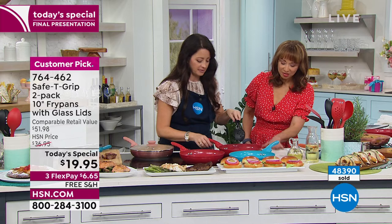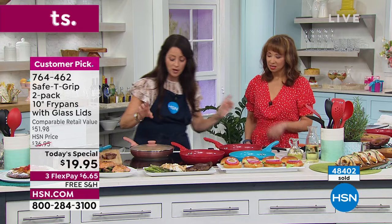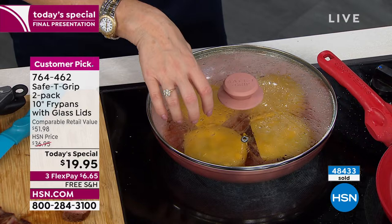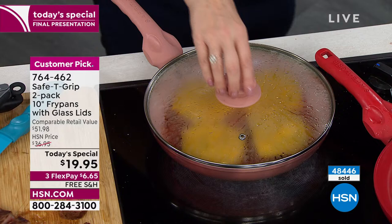It's true. So, Michelle, is this where we're doing a little scampi? This is where we're going to do a little scampi. Okay. Yes, we're going to let that heat up for a second. Nice. But I do want to show you our veggie burgers are ready. Look at that. Oh, my goodness. We cannot skim over this lid because it is such a high-quality lid. It is a heavy tempered glass. It does have the steam vent. And, of course, as always with SafeTGrip, we have the silicone handle. So when you pick it up, you're not going to get burned, right? Isn't that fun?